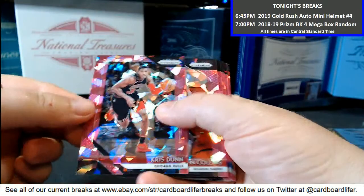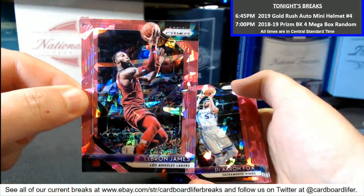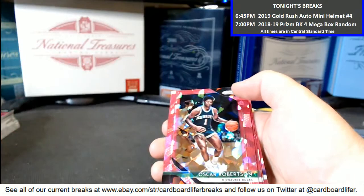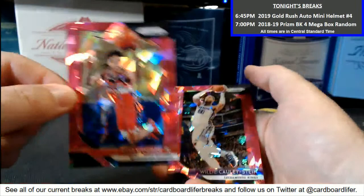Chris Duarte. John Collins. Well, these things pop. LeBron. Great card for the LeBron spot. De'Aaron Fox. Melvin Frazier, rookie. Julius Randle, Oscar Robertson, Wilt Chamberlain, Kelly Oubre Jr., and Willie Cauley-Stein.